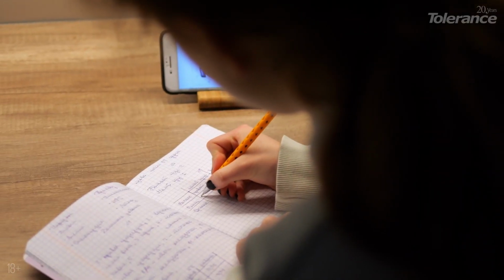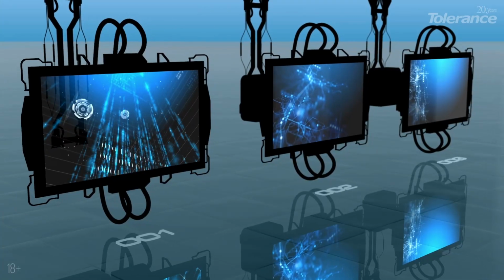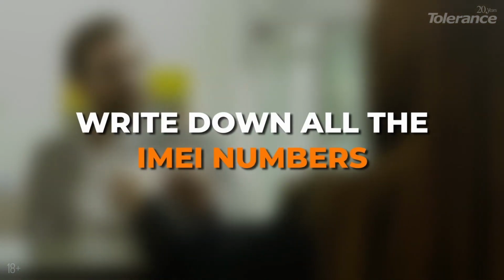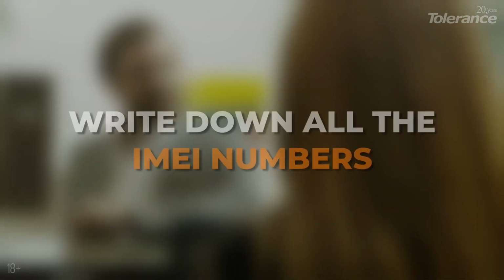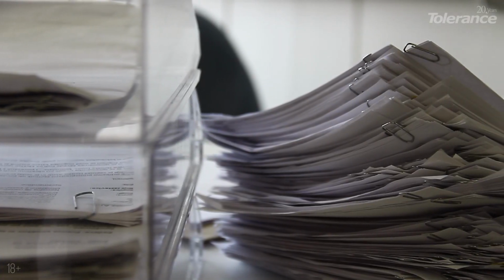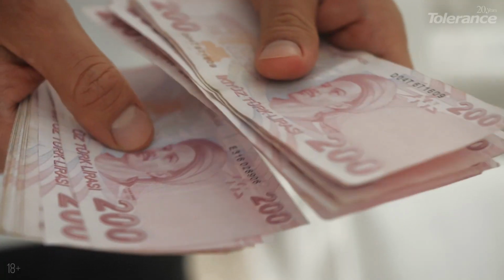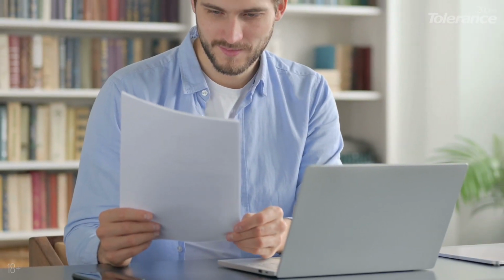Write down these numbers. Go to the tax office. In Turkish it's vergi dairesi. After waiting in the electronic queue, show the employee your residence permit card. In the form, write down all the IMEI numbers if you want all SIM card slots to work. This doesn't affect the tax amount because you're paying for the registration of the device, not for each slot. After that, go to the cashier and pay the tax. That's not all. Take the receipt and go back home.